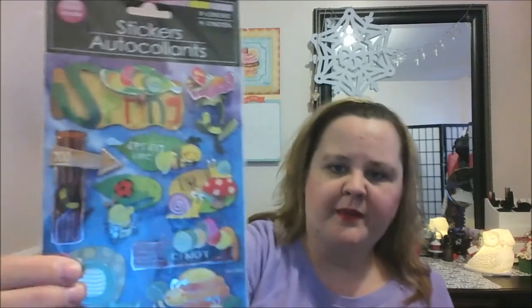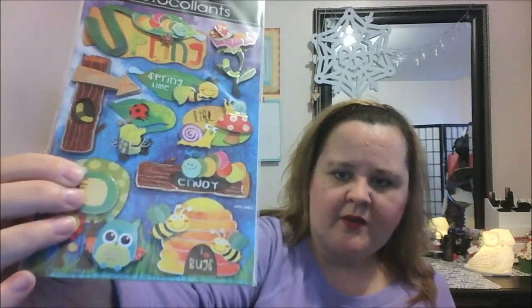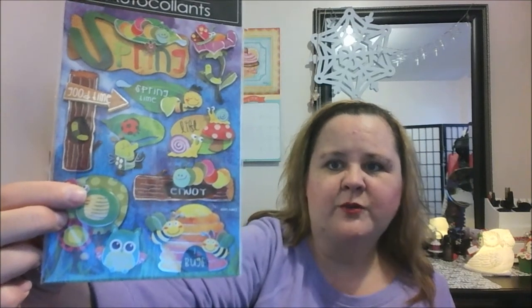And then spring is coming, and I saw these and thought they were cute, the little caterpillars. So I got those, and the little owl, and the bee, ladybugs, snails. Anyway, so I think that's all of my Dollar Tree haul.